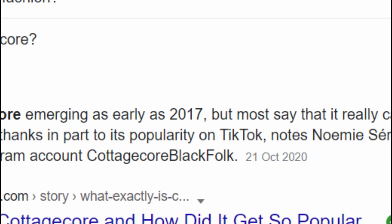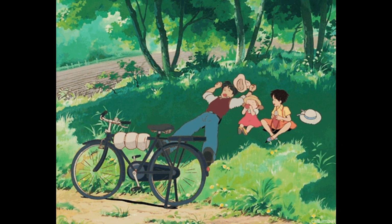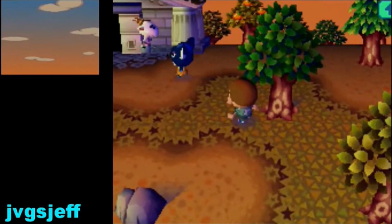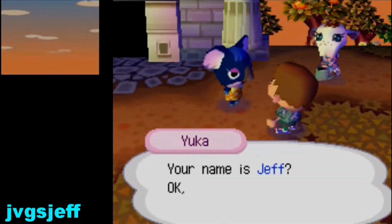Apparently TikTok also popularised it. Oh, of course it did. It's like the aesthetic itself was made for Animal Crossing, since it's a great mix of natural and flashy. After all, if you see the previous Animal Crossing games, there was no option to put furniture items outside. Your towns were always very natural. So Cottagecore in my eyes suits Animal Crossing really, really well.